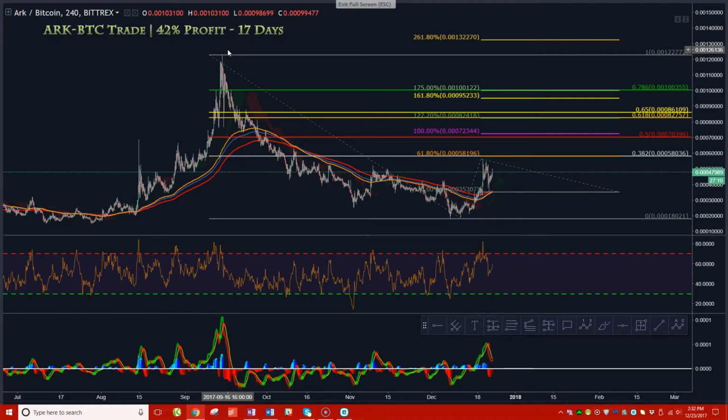But what happened with this particular coin is it actually broke down the 786, which I believe was like around here. And it pretty much just broke all the way down to the previous floor. Now I could have got in at the floor, but I wasn't quite sure what this coin was going to do, so I wanted to wait to see what kind of bounce we got off of it.